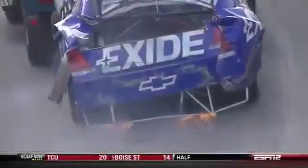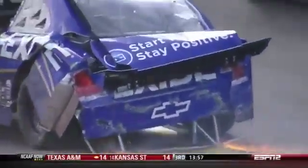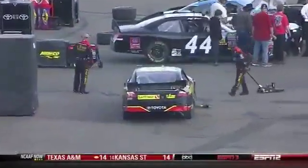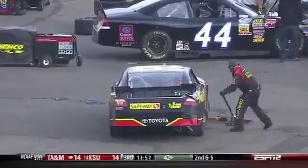So back here under our fifth caution as the cleanup continues, a two-car incident, and the worst of it right there for James Buescher. The 66 of Stephen Wallace has made it back to pit road and is back out in the garage area. You can see they've got more work to do. Let's check in down on pit road.